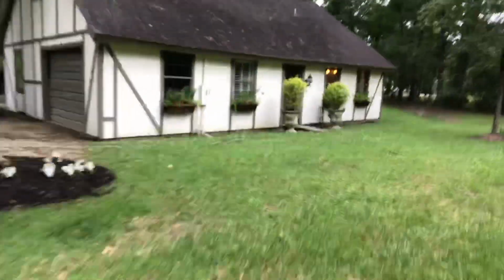So, back to the chalet. I don't even know if I'm saying that right, y'all, but y'all get the idea. And we got a little shed right there. You know how we coming.